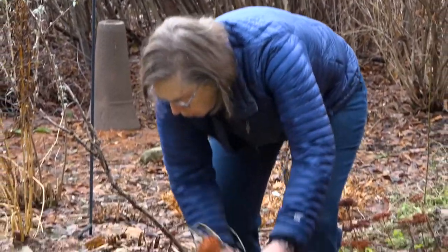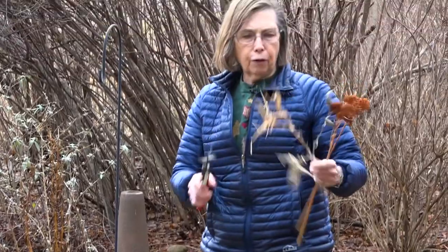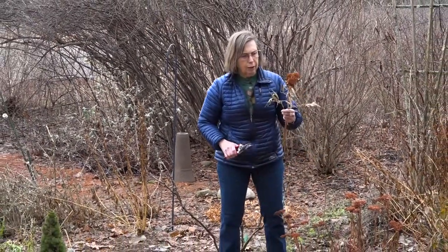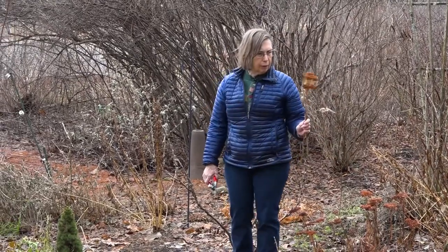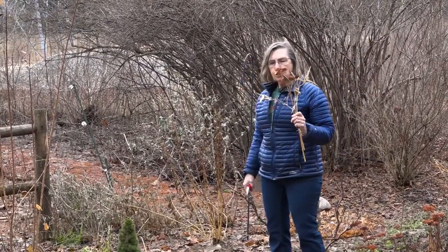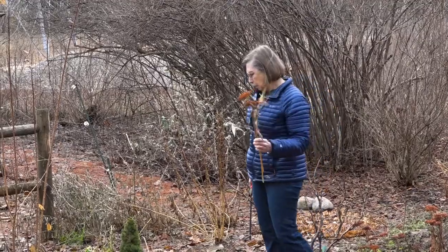Seed pods are sometimes good too, if you don't want things to go to seed. And you can add the seed pods, and these too can be sprayed different colors if you wish. These are butterfly weed, and they've all gone to seed, so they're completely empty at this point. But when they're dried, they're kind of decorative. Got these a little bit too late for their decorative value, but the birds have probably consumed all of the seeds by now.